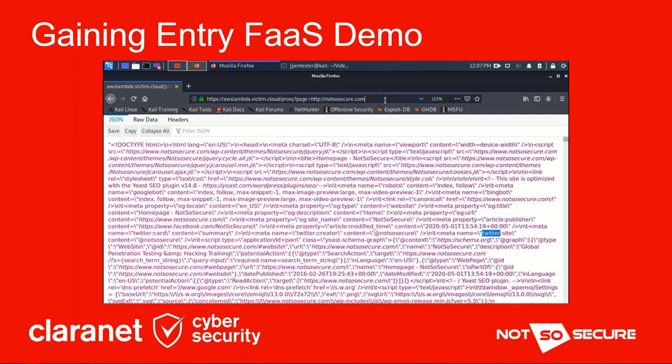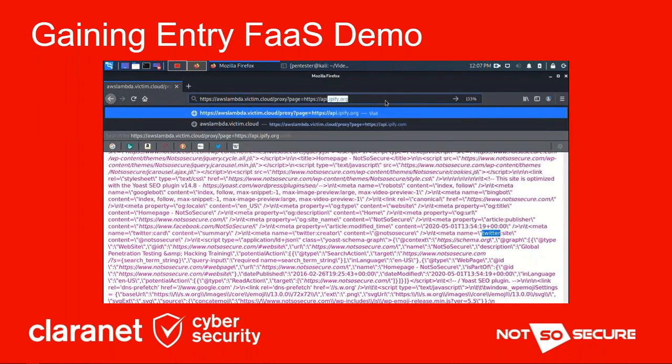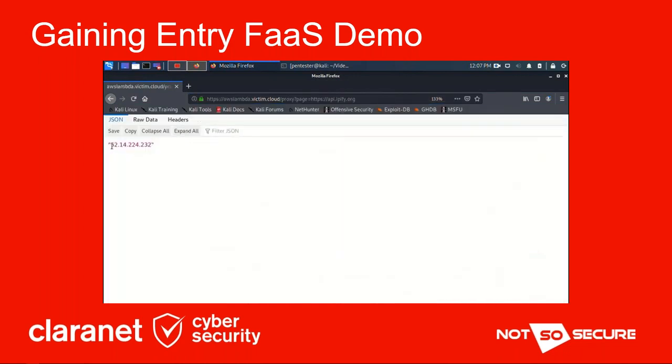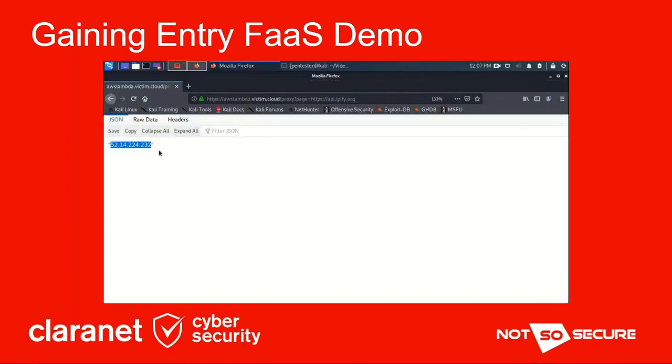Here, I pointed it to the not so secure main page. Let's point it somewhere else. I'm going to point it to api.ipify.org. This is a very simple API. It just tells you your IP address, but this isn't going to be my IP address at home. This will be the IP address of the function. So I can do a whois lookup of this and see who owns it. So it's Amazon.